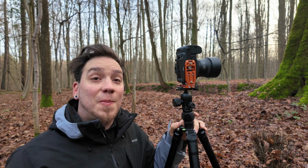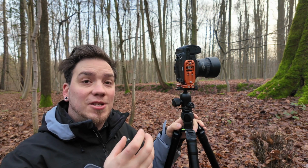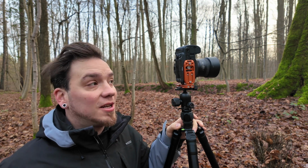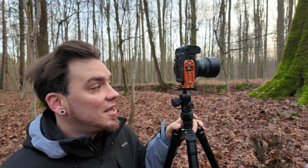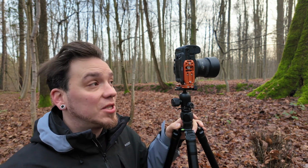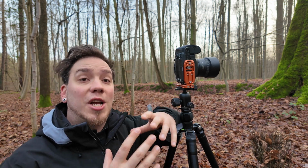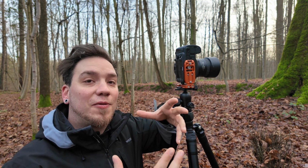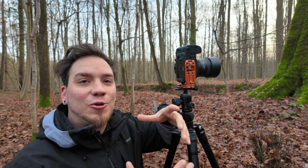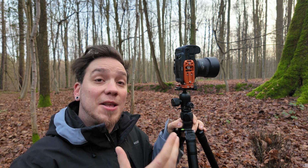Finally made our first composition, and I'm shooting a small tree that's still got some brown leaves on it. It doesn't want to lose them, I guess. And I'm using some leading lines into this composition. I'm also using a shallow depth of field because we are in the forest, and I always like to use a shallow depth of field to make my subjects stand out a little bit more.